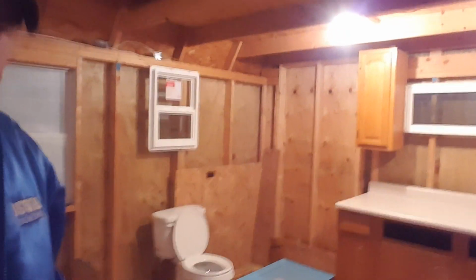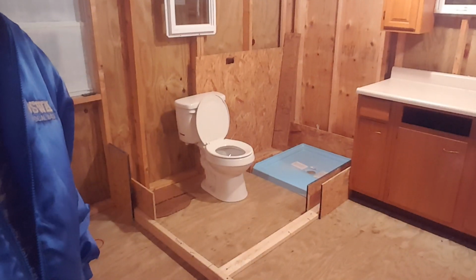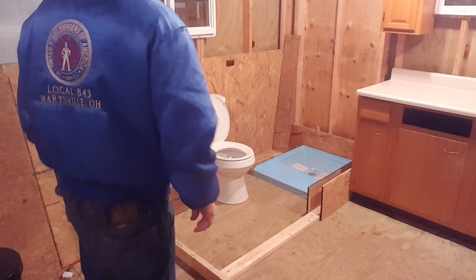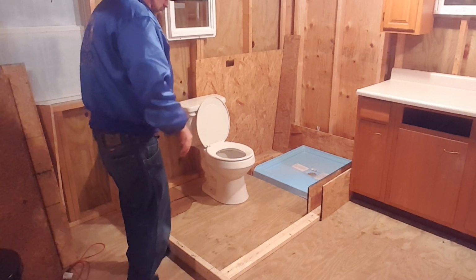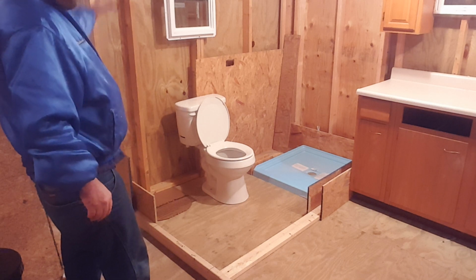All right, let's start with the bathroom. If I can get enough room in this little place to show you. Okay, so this is my bathroom. Basically, there'll be a 2-foot door right here. You'll open up the door like this, because there's going to be a ladder over here going up into the loft.